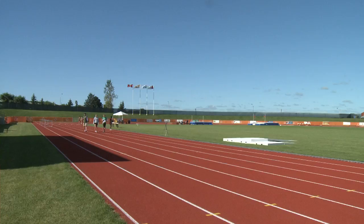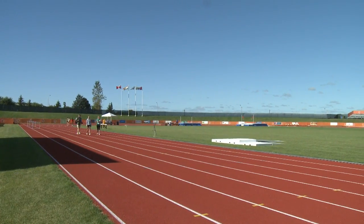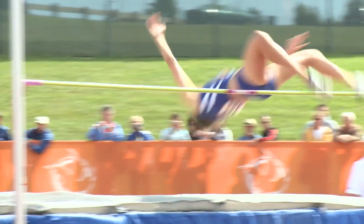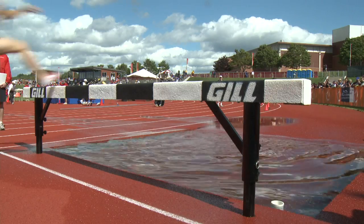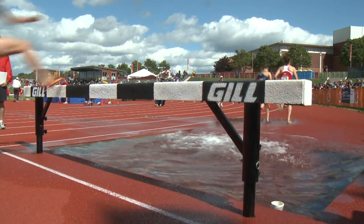certifiable track, which means that it could be used for any kind of provincial, national, or international competition, and it's your standard IAAF 8-lane 400-meter track with all throwing and jumping competition areas as well as seating, permanent seating for 1,400 people, which leaves a wonderful legacy for the university, the city, and the province for the use of all people, whether it's recreational or competition or training for the national scale.